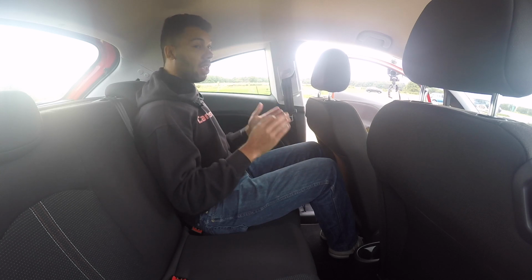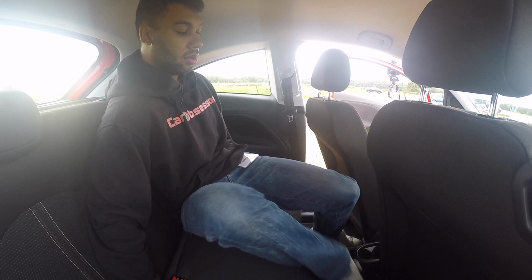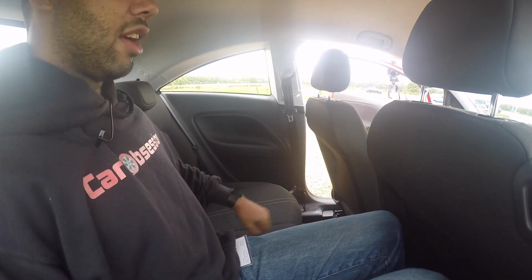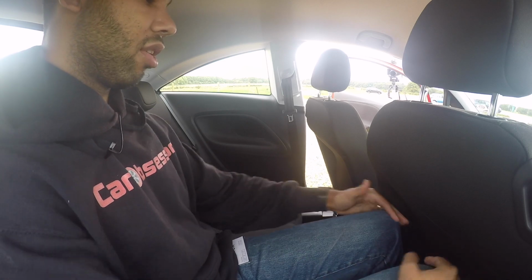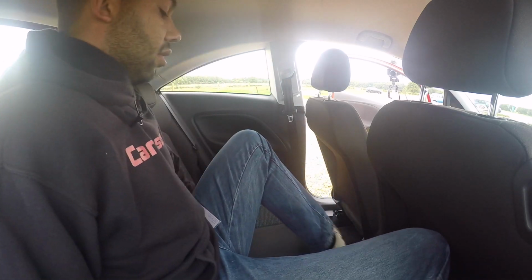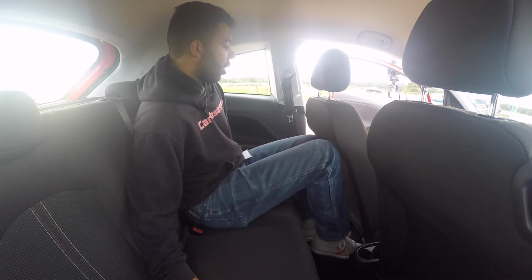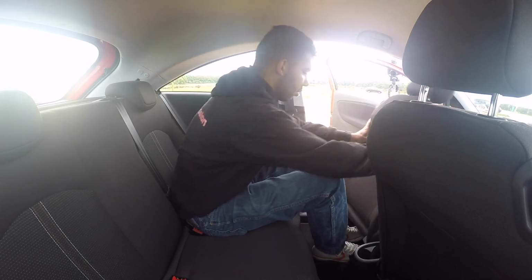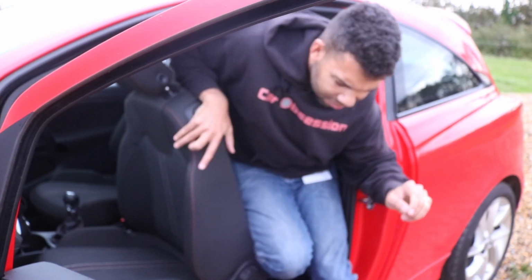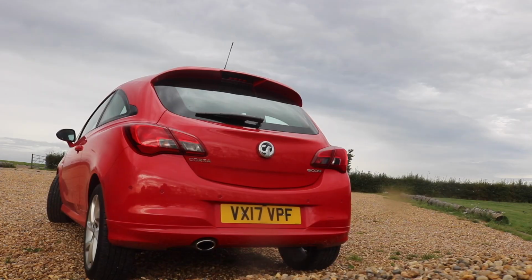But what if I wanted to sit behind a driver of the same height as me? Let's budge over. And again, the legroom is pretty agreeable. So, I've got no complaints there. And obviously, the headroom is exactly the same, of course. And let's pop back over to clamber out. Right. Seat forward. Oh, it's not quite as dignified, but it's not too difficult.